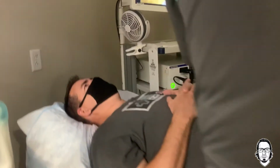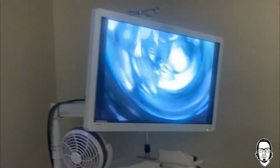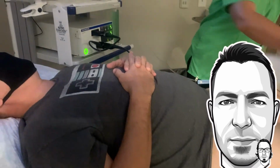Procedure's really fast, but as you can see here, or in the video, you can hear the doctor say, "This part's gonna hurt." I'm assuming that's because the lidocaine can't get in that far. I don't know, but boy, did it hurt. Now the pain's really quick, but it is so uncomfortable.